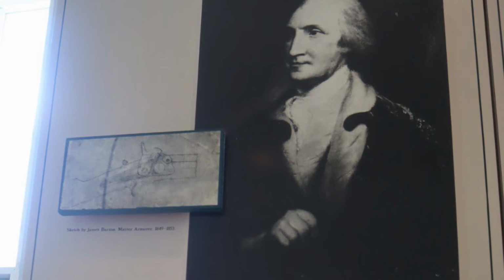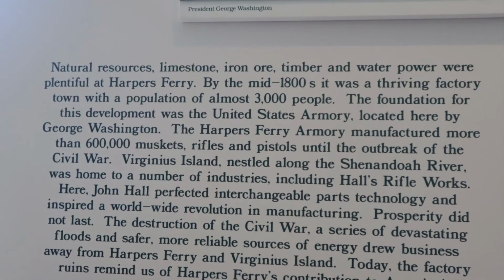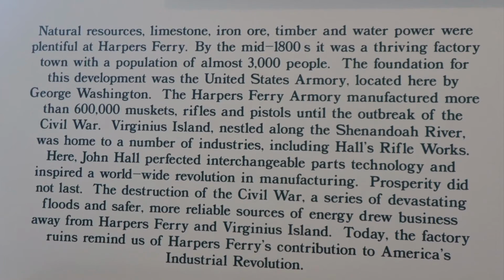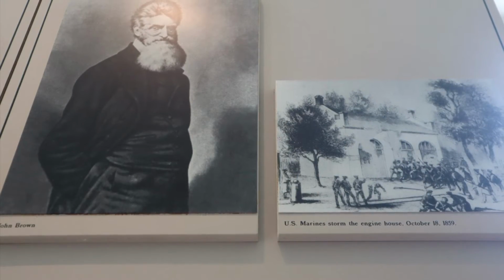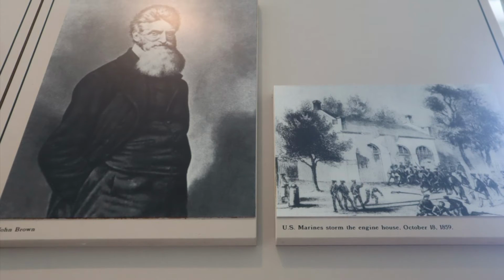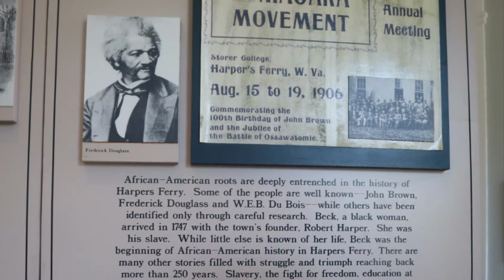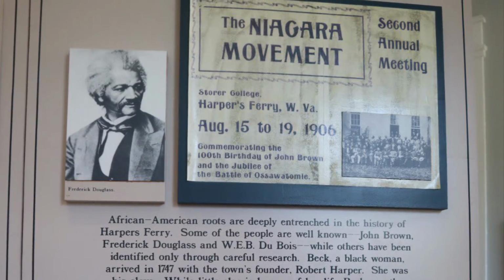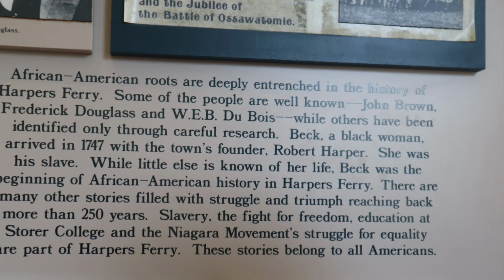So George Washington made Harpers Ferry one of the United States armories because of where it was located. One of the things that Harpers Ferry is famous for is John Brown and his raid in 1859. And the other thing is the Niagara movement, which happened in 1906. Frederick Douglass came and spoke at Storer College, which was the college that was founded right after the Civil War for people of color.